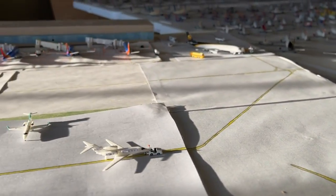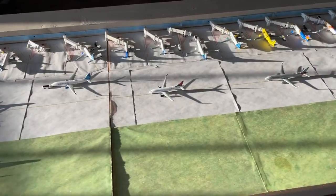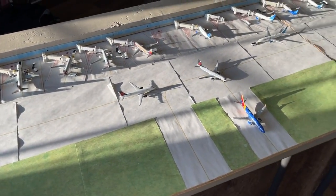Very nice. And just like that, that will do it for today's Reno talk. This is the Orange County John Wayne Model Airport. I'm sorry. So hopefully a lot of good things are going on right now.